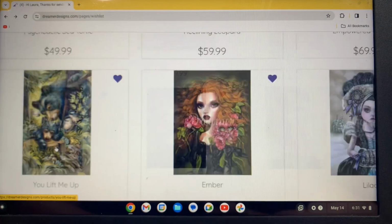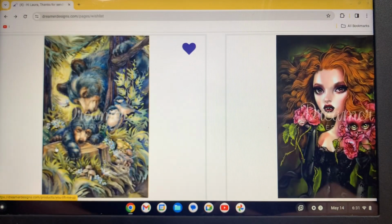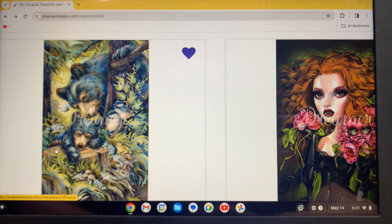I believe this one is a Jody Bergsma. This one is called You Lift Me Up. Two really cute black bears. We have some birds. There's a little frog hiding there. We have some mushrooms. I just think this one is super cute.